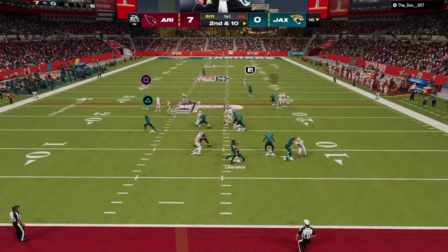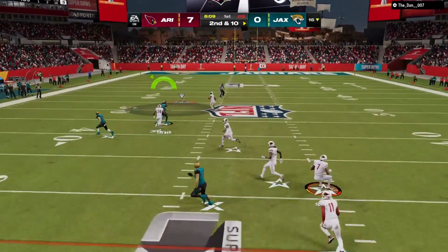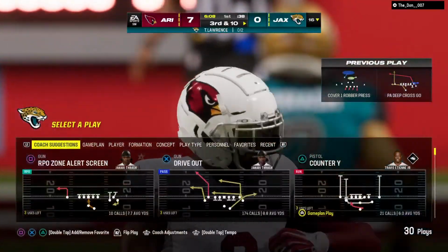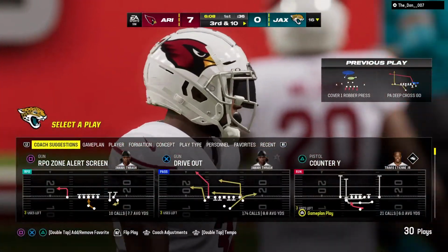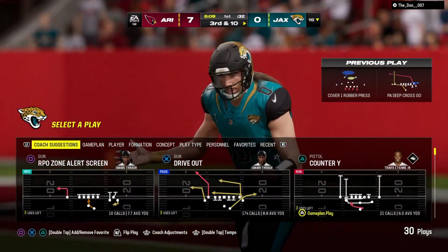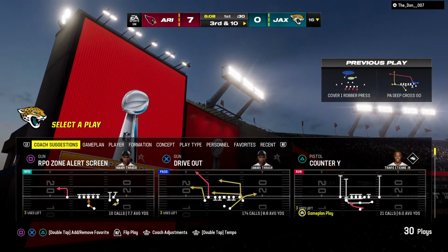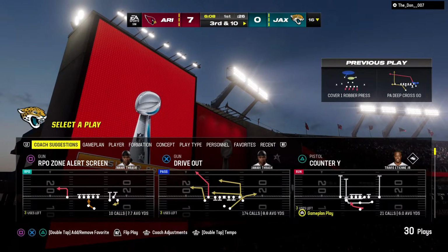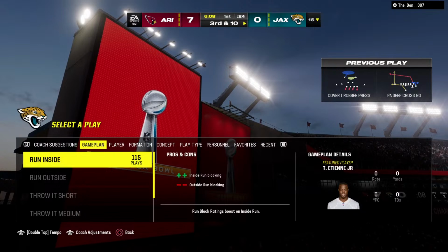Off the play fake, here's Lawrence. He's going to look deep down the field, and that's going to be incomplete. Good effort there trying to take a shot, but it's 3rd down. Almost feels like anything you can do, we're going to try and match or do better. We've already seen one touchdown pass from the opposition. They tried to equal it on that throw.